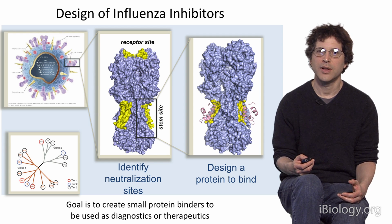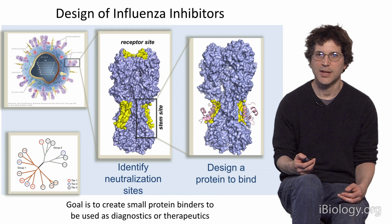What I'm going to tell you about today is the design of proteins which bind to these sites shown in yellow and block the virus function. They prevent the virus from getting into our cells. So using the methods that I briefly outlined, we've designed proteins which block the virus that bind at both the site in the stem region on the side and then on the surface. But I'm only going to tell you in detail about the ones that bind at the stem site today.